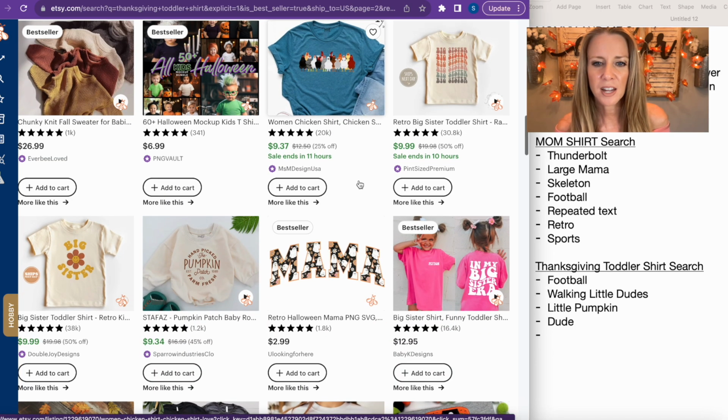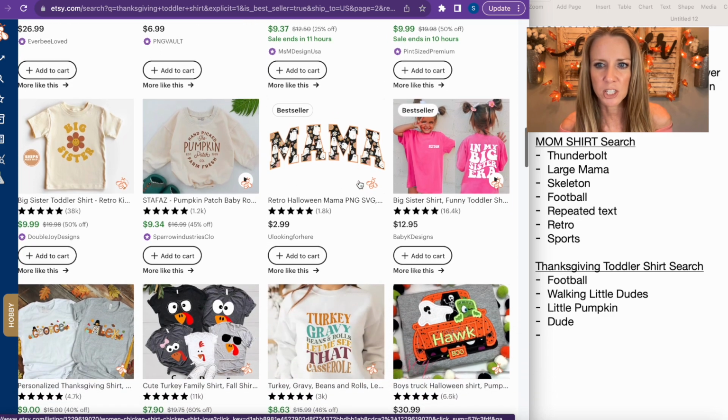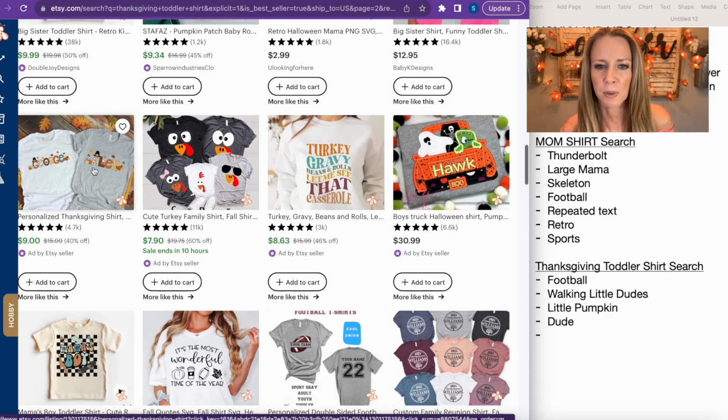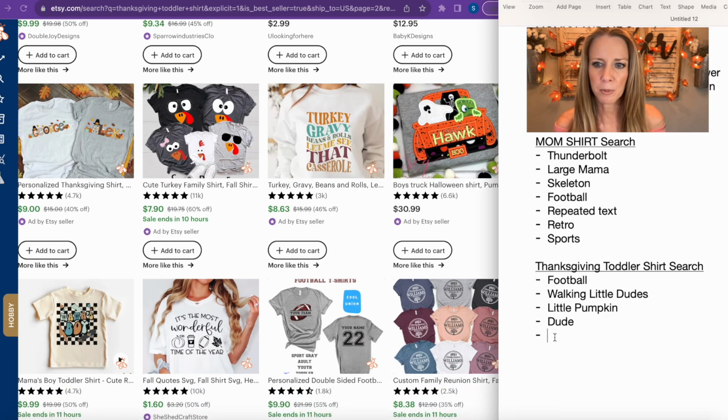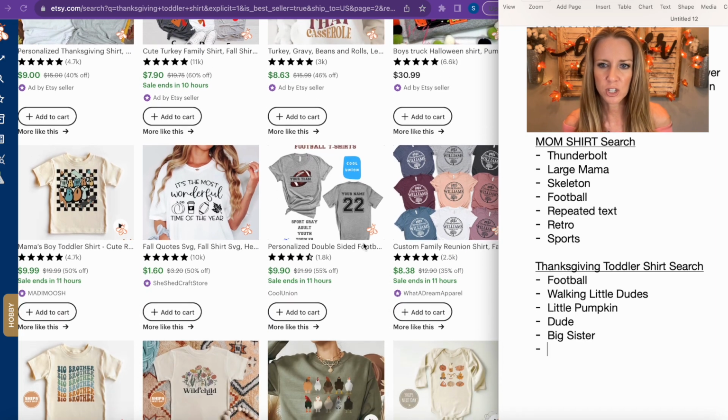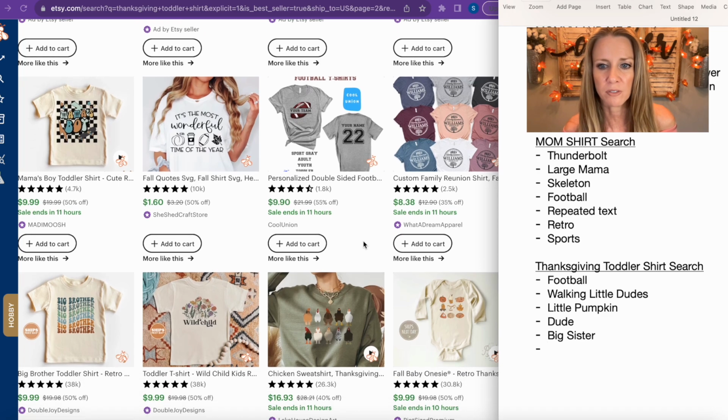I'm seeing a lot of sibling shirts. Here's Big Sister. I'm also seeing a lot of the wavy text, like over to the right there in the pink. A lot of that. That's very popular anyways. The longer you do this, the more you start seeing connections throughout lots of designs. That's definitely one of them.